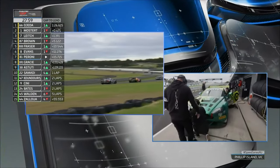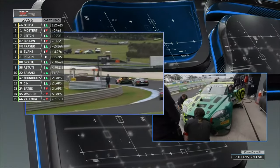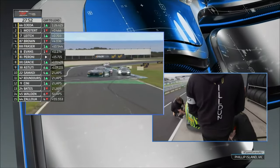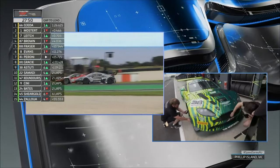I was just about to commend Ojeda for pulling a bit of a gap, and it just diminished in that little bit of lap traffic there. And I tell you what, that is the worst spot to get lap traffic. Turn one, these cars are fast. Battle for second, here we go.